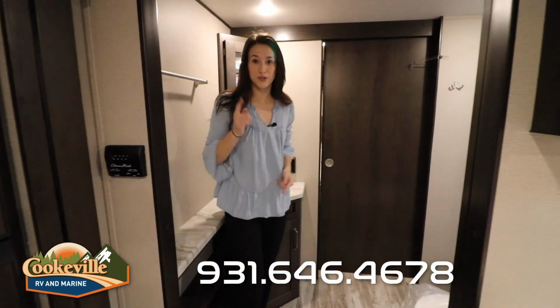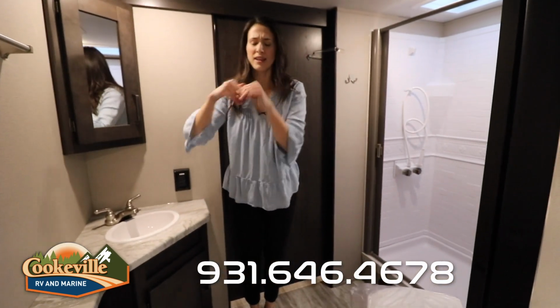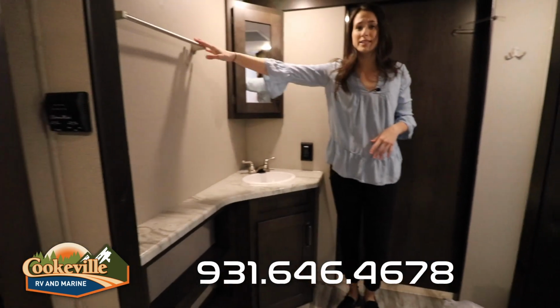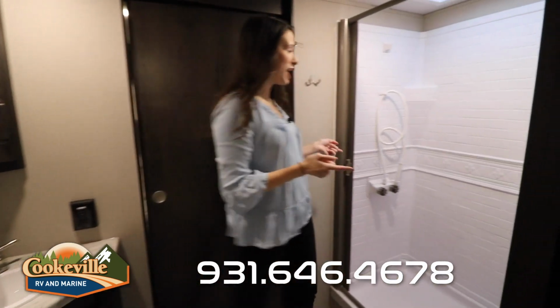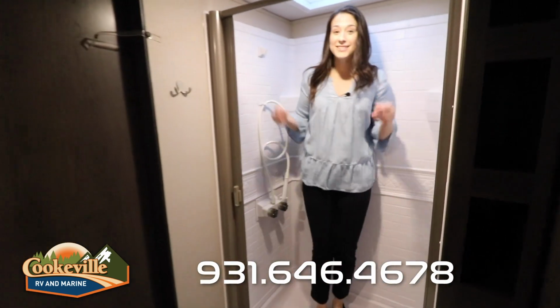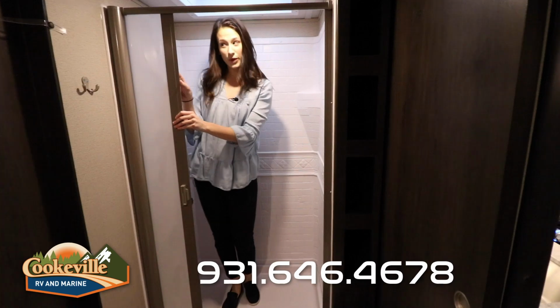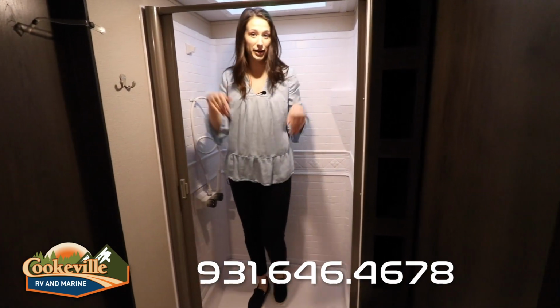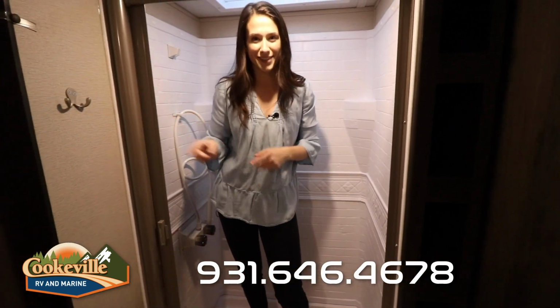Moving towards the rear, towards our master, we're gonna pass through this bathroom in this camper. So we have lots of countertop space, places to put your towels, a large medicine cabinet as usual, and the shower, just for size. I'm 5'11", so I fit very comfortably. You have your standard squeegee door for no mess, spill, or anything. And then a removable shower head, but this camper is winterized, so that doesn't work right now. Let's go towards the master.